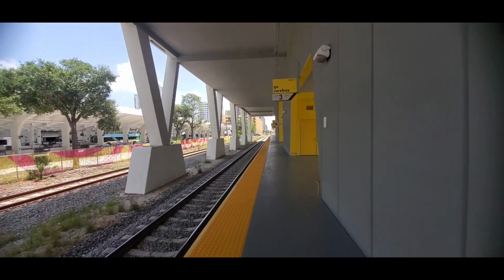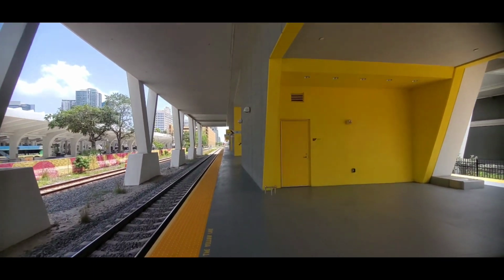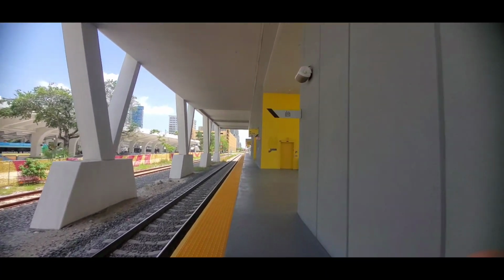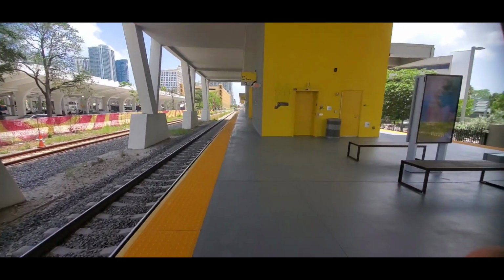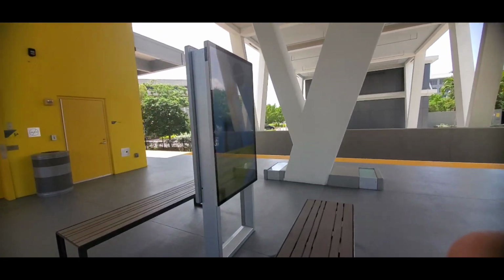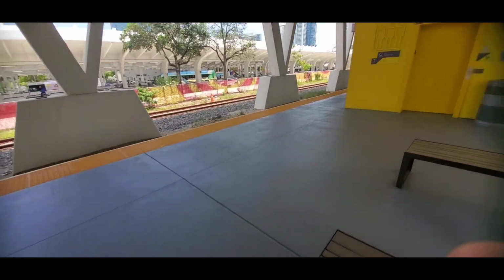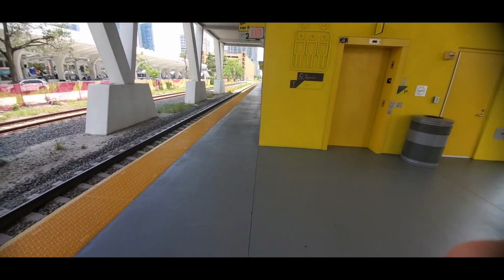So we're just walking. There are elevators for people in wheelchairs. We're car number 1, so we're going to keep walking down to car number 1. You also have information boards here. Okay, gonna pause.